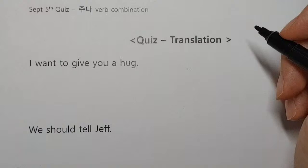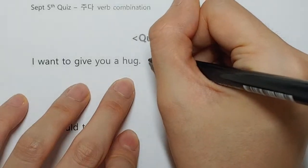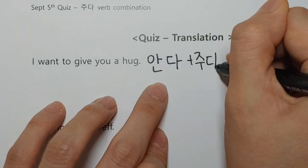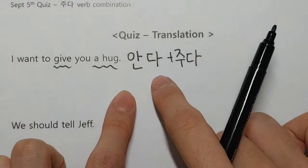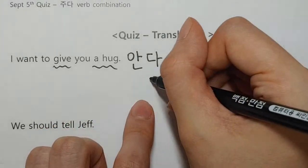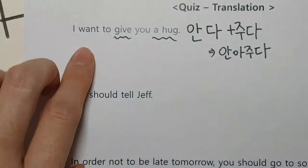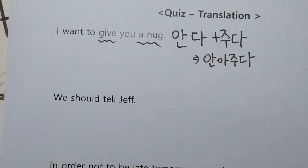I want to give you a hug. Can you guess which verb to use? Here we can use the verb 안다, which means to hug, and combine it with 주다, because like we learned, when we say we give someone a hug, it's doing them a favor of doing that action, right? So 안다 usually goes with the combination of 주다. It's used as 안아 주다, right? And so, how do you say I want to give you a hug? 난 널 안아주고 싶어.